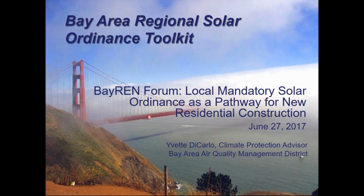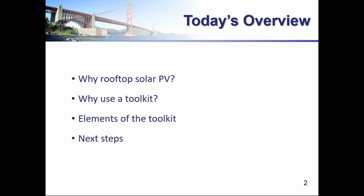We're currently in the final stages of development of this, but what we're looking forward to today is giving you a preview so that you can give us more feedback on anything else you think would be helpful to include in the toolkit, as well as any other ordinance ideas that you have. We've already heard a number, but if you have additional ones, we definitely want to get your input. So today I'm going to quickly talk about why rooftop solar, why use a toolkit, what's in the toolkit so far, and next steps.